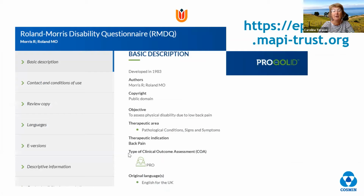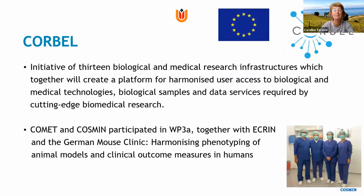And this is the ProQualit database that you may know. For all of the instruments included in the ProQualit database where systematic reviews exist, there will be, at least in the future, a link to those reviews. The CORBEL project is an interesting project.